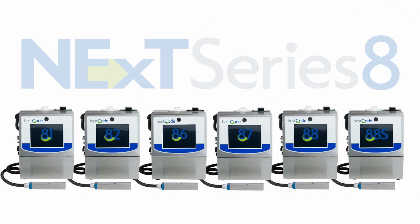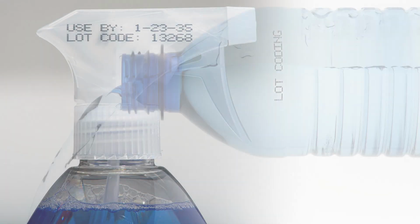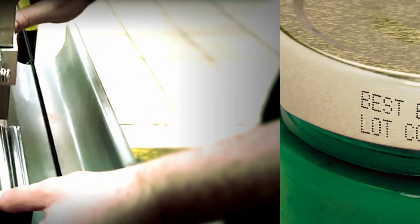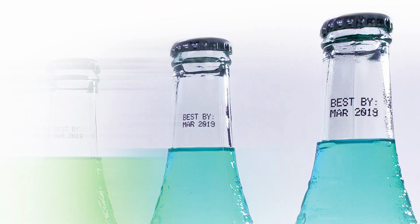Industry-changing, forward-thinking, innovative industrial printing designs for a broad range of industries and applications produced by the BestCode Group for over 25 years. BestCode Continuous Ink Jet printing systems print real-time, best before, lot codes, sell-by, expiration dates, and other identifying marks and codes on industrial and consumer goods to ensure product traceability and identification.